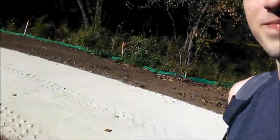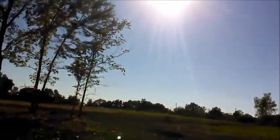Oh my, there's a huge open space over here. I'm really curious what this is, and what that is. I mean, look at that. This is a humongous open space. So we're gonna check it out.